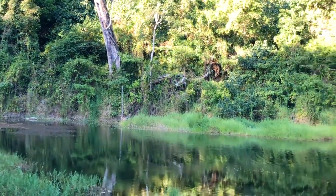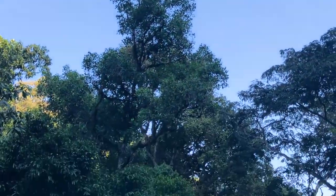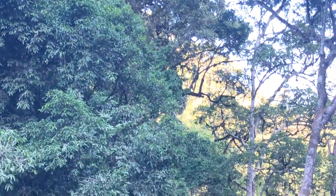And on to the next stop to see the new dam under construction. To get to the dam, you go on a small nature walk and enjoy the crisp fresh air in this man-made waterfall.